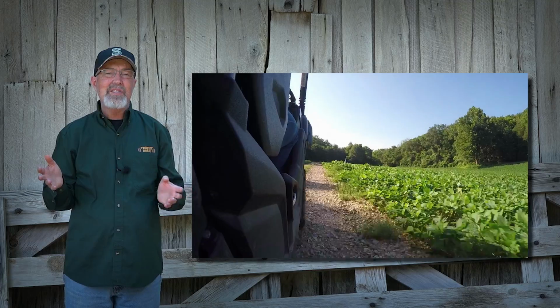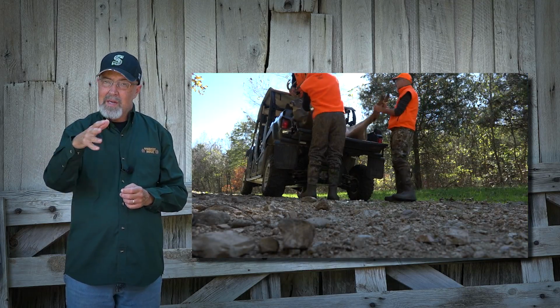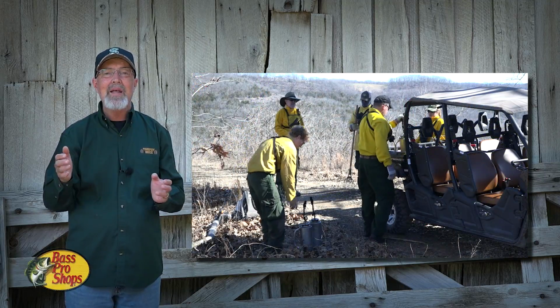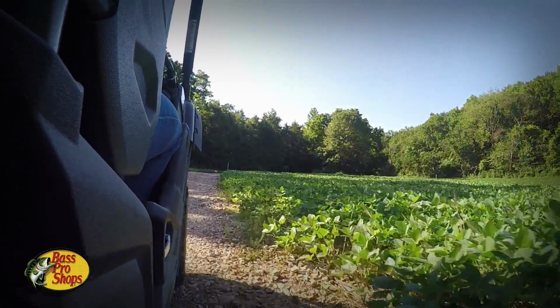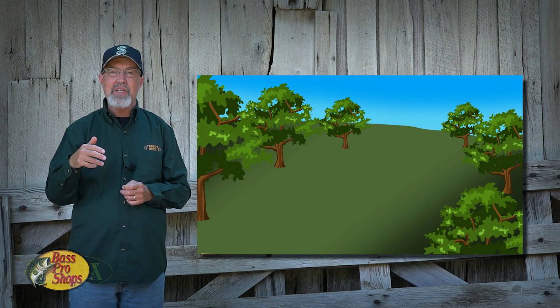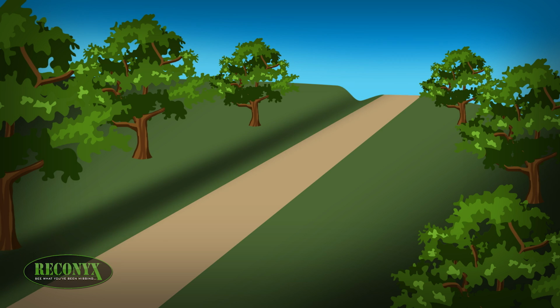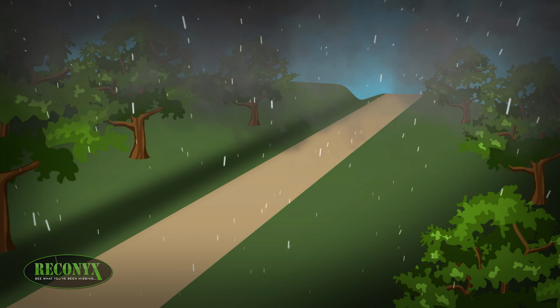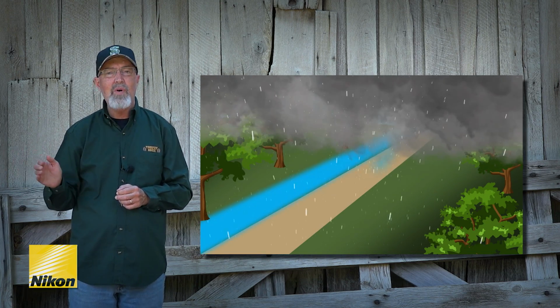Roads are a huge asset to any property. They allow us to enjoy the whole property, get to our hunting locations, and get equipment throughout the property to improve the habitat. The road we were using to access this project site was built decades ago, and someone put a ditch on the uphill side. But during large rains, that ditch is going to fill up with water and cross the road at some point.